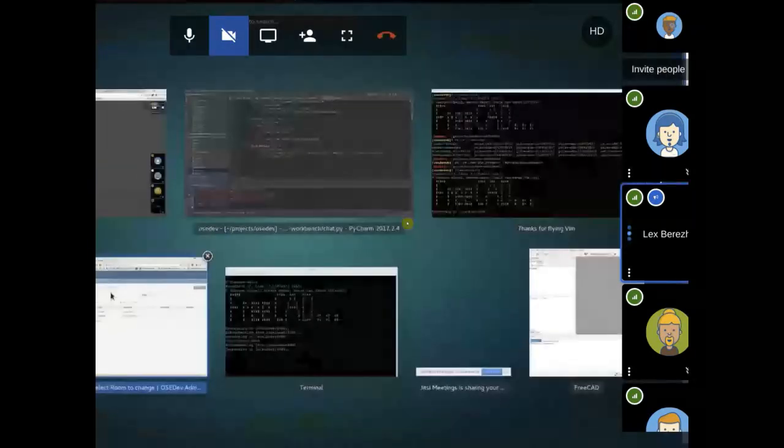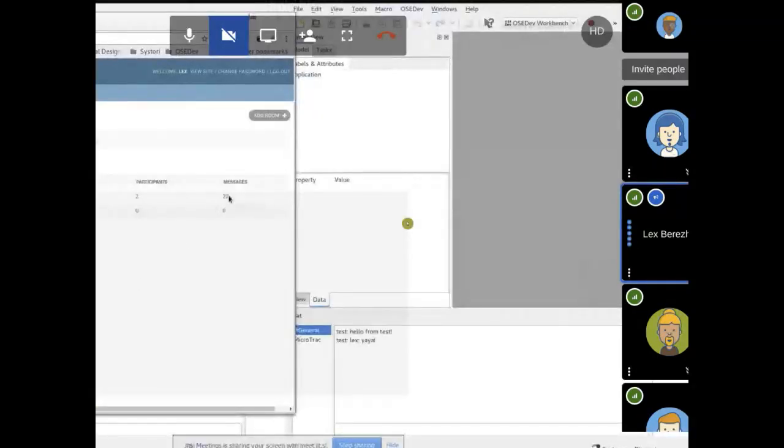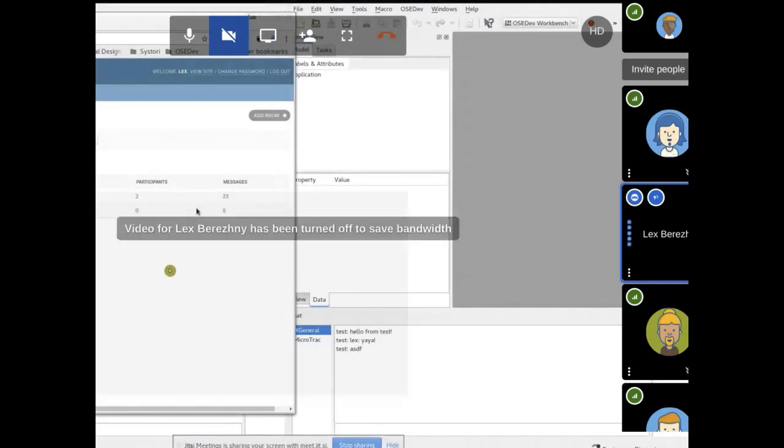And I can show you right here. So right now, 22 messages because I just typed something. If I type something here, hit enter, and I reload, there's 23 messages now. And I can create a new chat room. So let's do a D3D chat room. Let's save. Oh, I forgot the description.